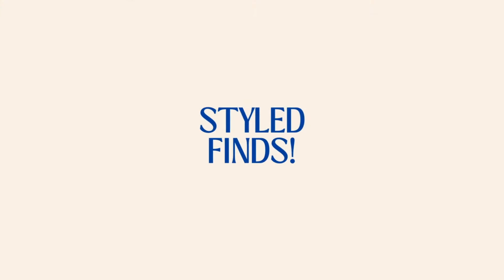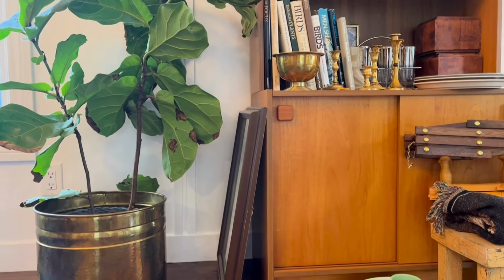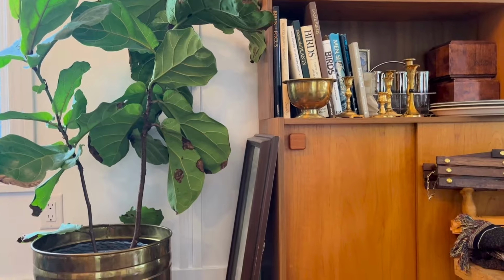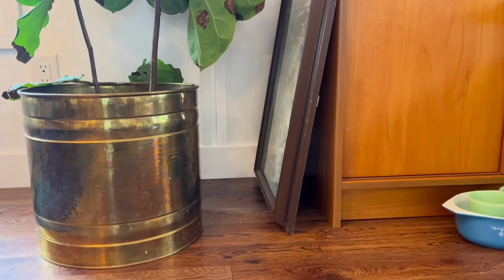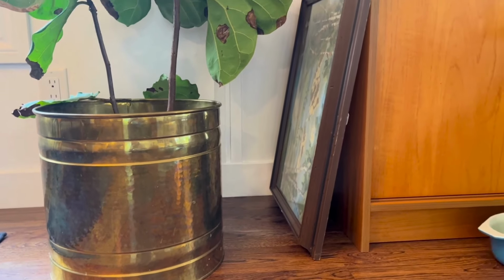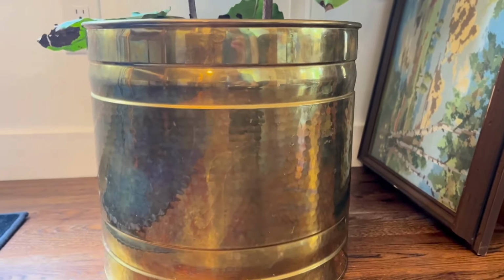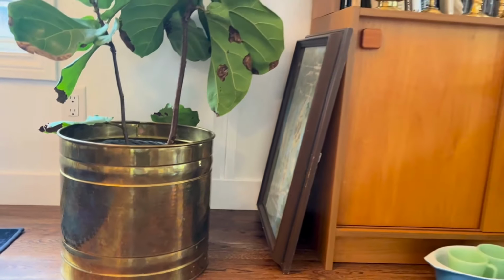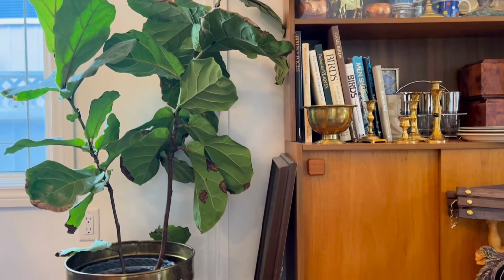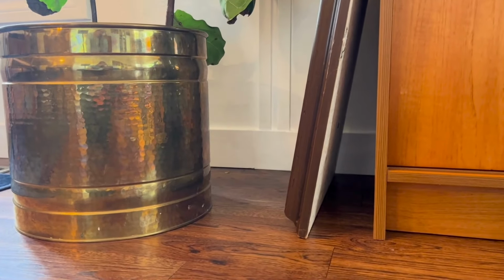Next up, I'm going to show you how I styled some of the thrift finds from last week's video. So here is where I keep a lot of the vintage finds before I list them. There's quite a lot building up, but what I really wanted you to see is the plant pot from last week's video. I decided to keep it. I had this plant in a wicker basket, but I swapped it out for this brass one that I found, and I love it. So I'm definitely gonna keep it. It matches a lot more with the aesthetic that I wanna go with. I did like the other basket too, but I'm gonna use it for my Christmas tree this year instead. So I'm gonna keep this brass one here for this plant. Let me know what you guys think.